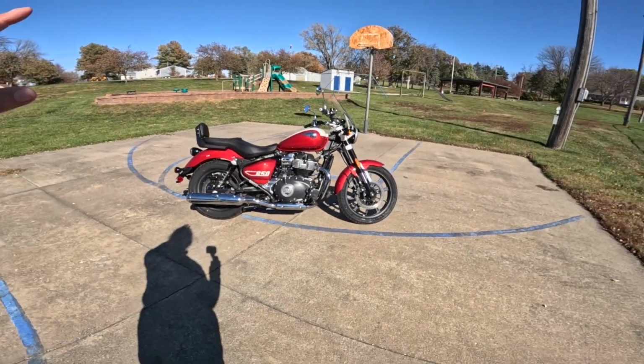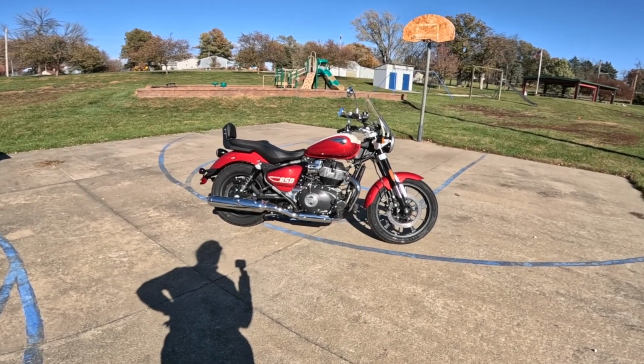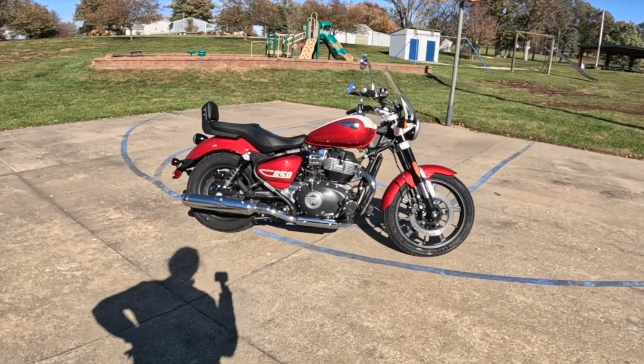Gorgeous machine. They just got this one in today. I love it. And they've got more coming. I think later today or tomorrow morning, something like that. I think it was later today. But what a beautiful machine.